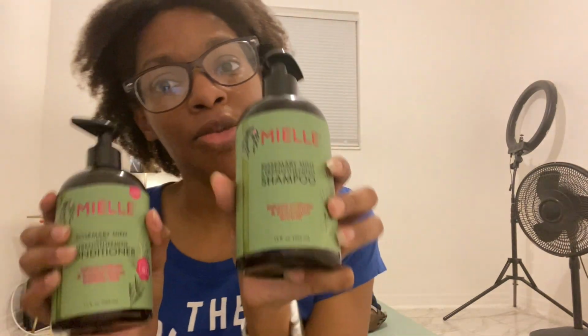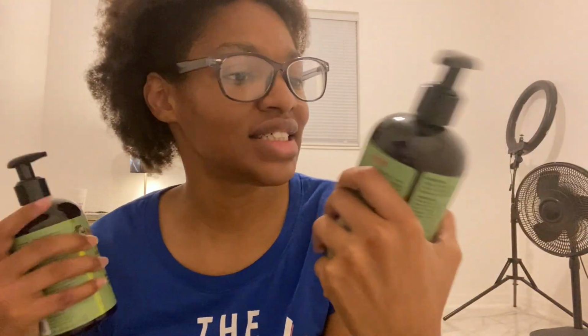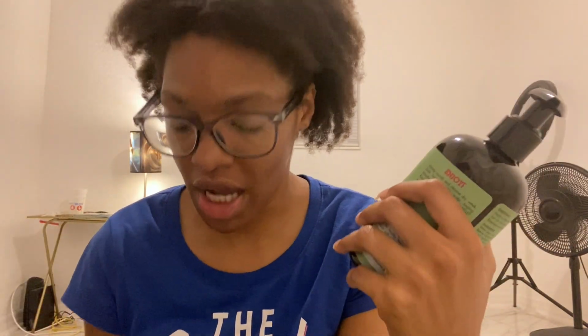Like, I love it. It made my hair thicker. I can't speak to the hair growth or the length retention, but hair naturally grows every day. But I decided, why not invest in a shampoo and conditioner from the line and see how my hair works with it? Because my hair loves the deep conditioner.